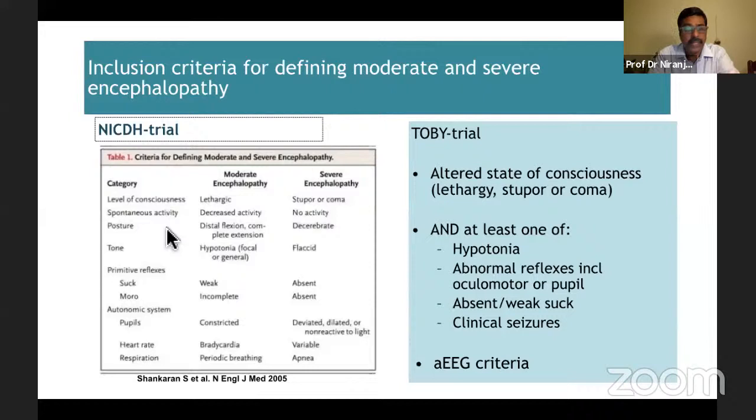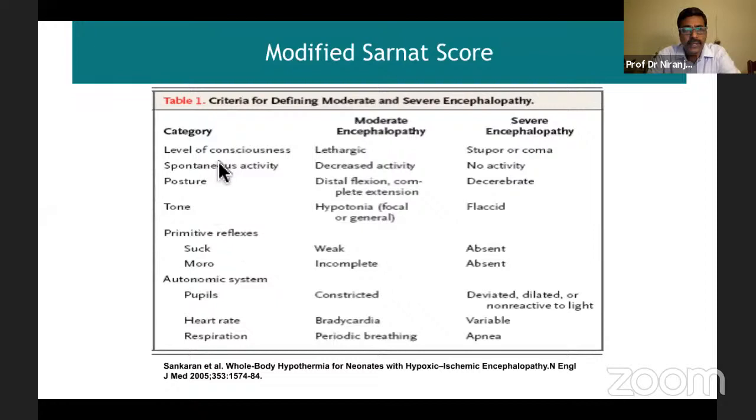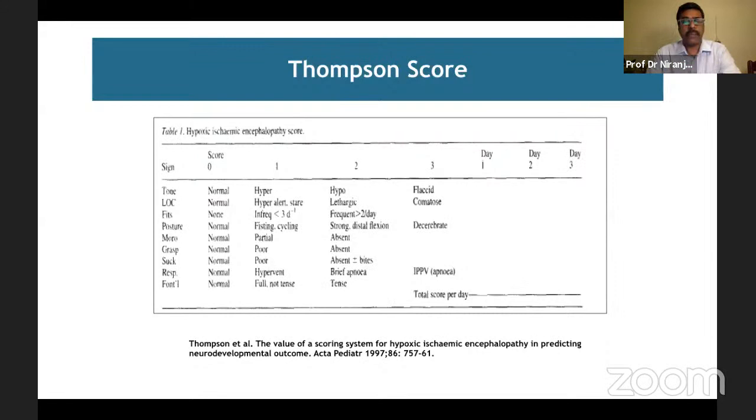Sarnat staging. So here you have six areas: level of consciousness, spontaneous activity, posture, tone, primitive reflexes, autonomic system. So if in any three out of the six, the findings are moderate or severe, then you classify them as abnormal neurology. Some people also do the Thompson score, but this is not very popular. And if the score is more than 8, it would fulfill the criteria for cooling. The advantage of the Thompson score is that it gives you a number, and that number you can follow up to see if the baby is worsening or getting better.